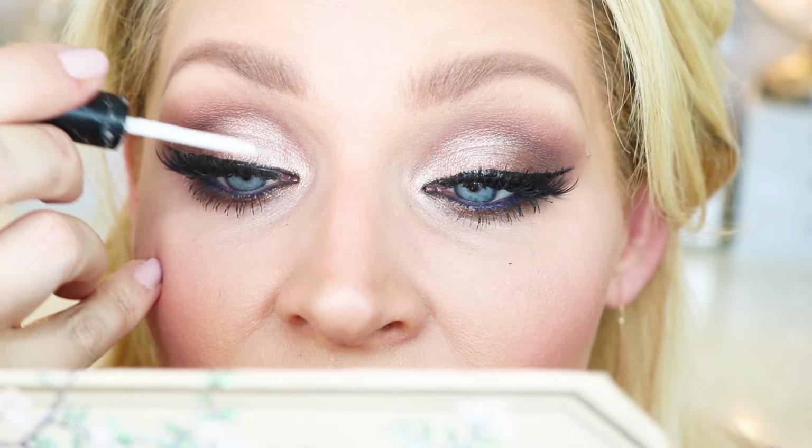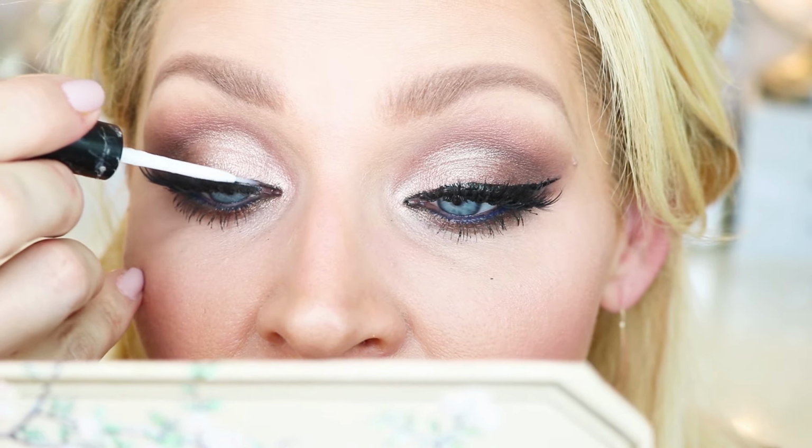Ooh, Lord. I got an eyelash lifting. It's been a day. Hang on, we can fix that real quick since I'm all nice and zoomed in so y'all can see that, because Lord knows somebody will be telling me later that my eyelash was lifting.